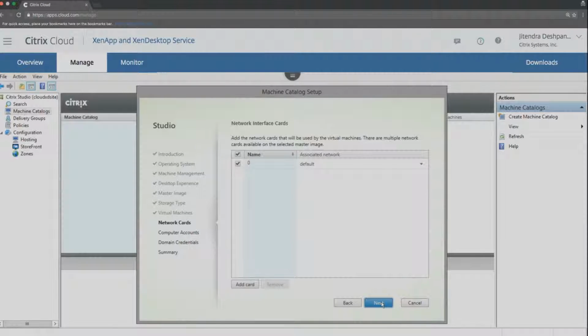And again, the backend itself is the proven XenApp technology. So all the brokering, everything is essentially the same, except in this case, we only allow you to create those Windows 10 machines in Azure Cloud.